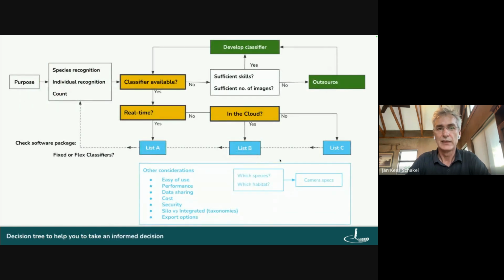Next. So now we come to the classifier. This is actually a kind of decision tree, and it starts on the left hand. So it starts with your purpose. What do you actually want to achieve? And then the first most important question is, what species, or do you actually want to recognize any species? If so, of course, then you have to ask yourself, is this classifier already available in the field? And if so, who has it? And if it's not available, then do you have the skills to train one yourself? Do you also have a sufficient number of images to train a new one? And if you have the skills, then go ahead and develop the classifier, until the classifier is present.